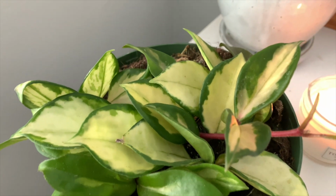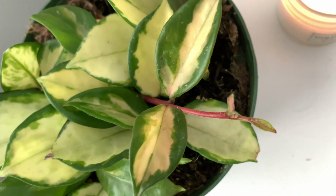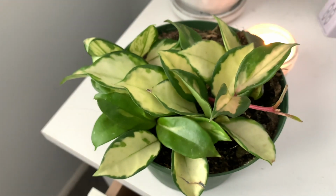A Hoya Crimson Princess with its gorgeous variegated leaves, the pink stems. I have the worst luck finding this plant online, even on Etsy, anywhere. It was always sold out. And I think I was just looking at the wrong places at the wrong time. I'm sure there are people that are going to comment and be like, oh, I see them all the time. And I'm like, I know, but I don't get why it never happened for me.